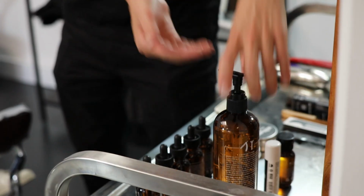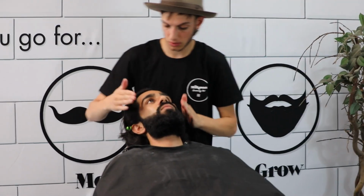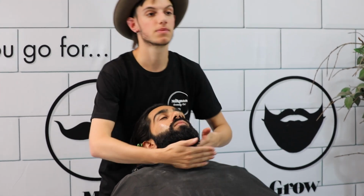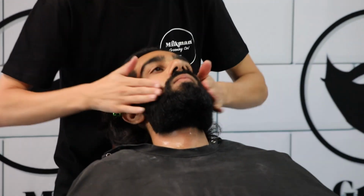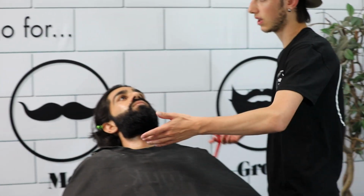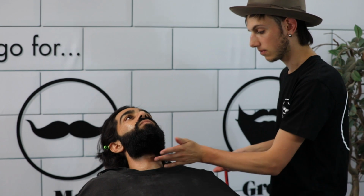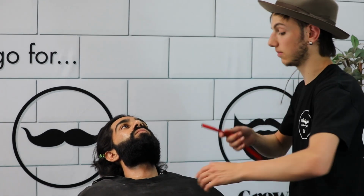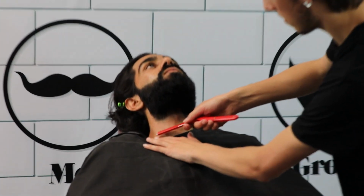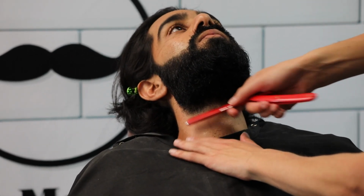Alrighty, so before using the razor, we'll be using the Milkman Shave Gel. Excellent for lineups, it's clear. You can see what lines you're going to create. See which way the hair grows. As I said before, the direction of the hair grows up, with the razor always following it. That's the beauty of the shave gel. You can see which way the hair is going to grow.